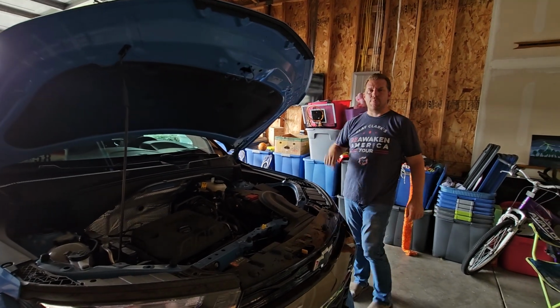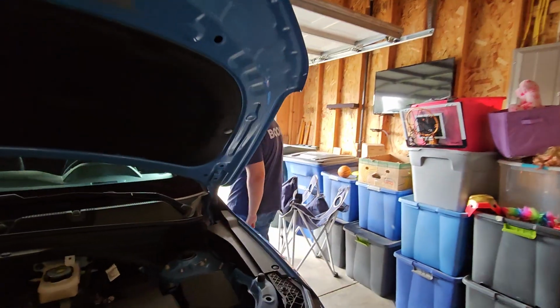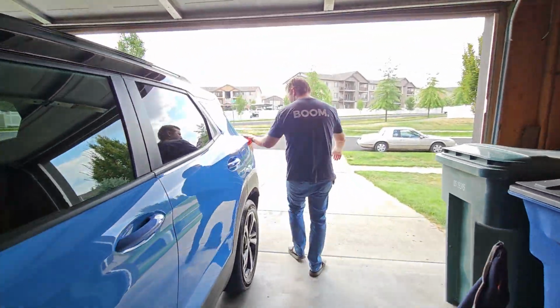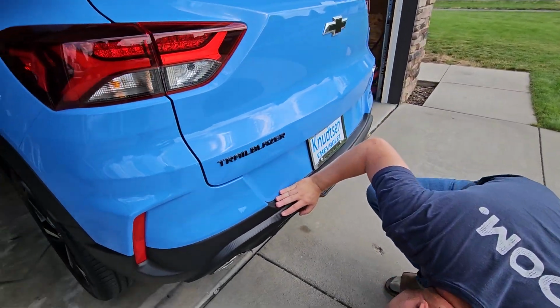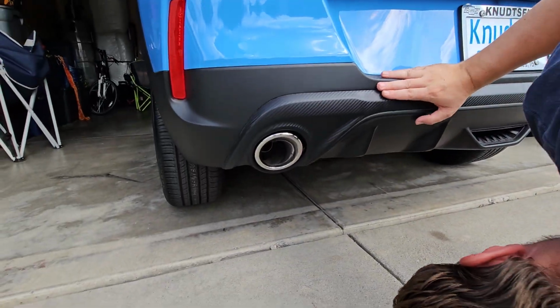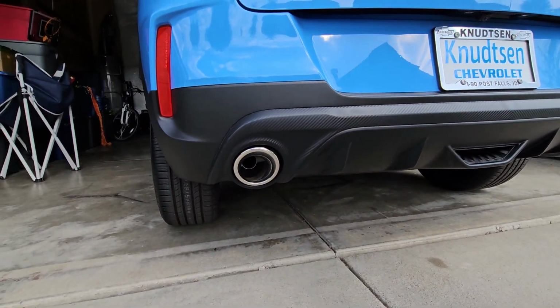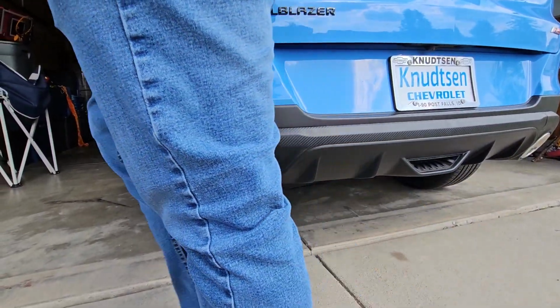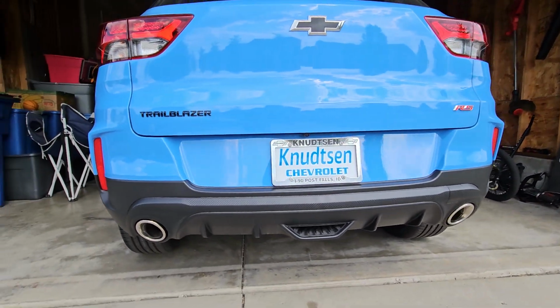Why don't we get an exhaust clip in the back, and I'll let you hear what that sounds like from back here. I believe it's only a single pipe or a single tip. Yeah, only a single tip exhaust. Does it have dual? It actually has dual exhaust. Look at that. Amazing. Almost like the Ford Escape. Let's hear what it sounds like back here with that dual exhaust coming out the bumper there.